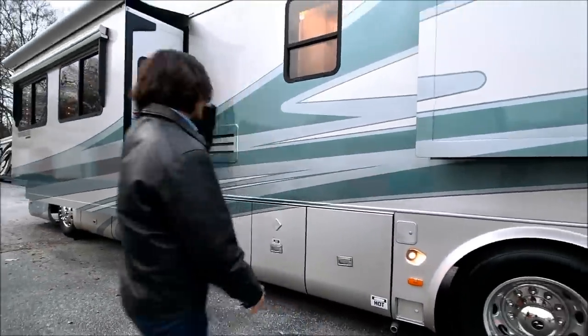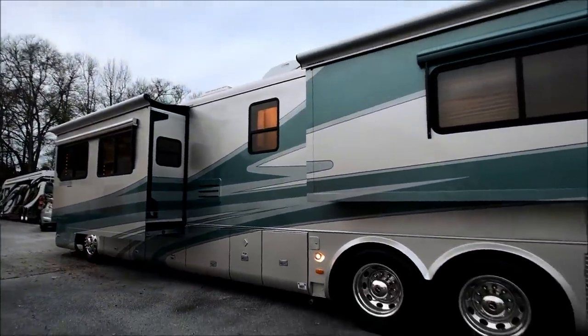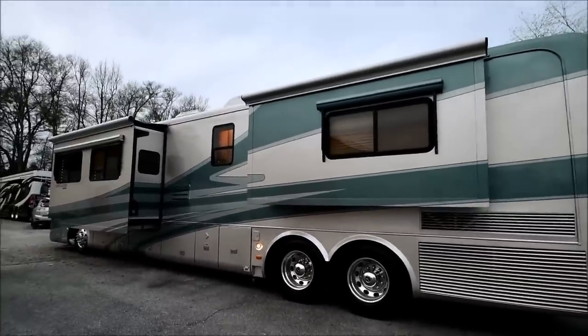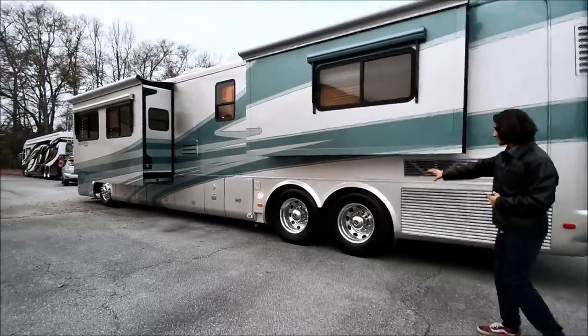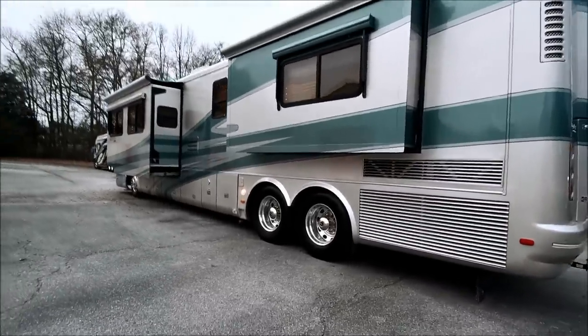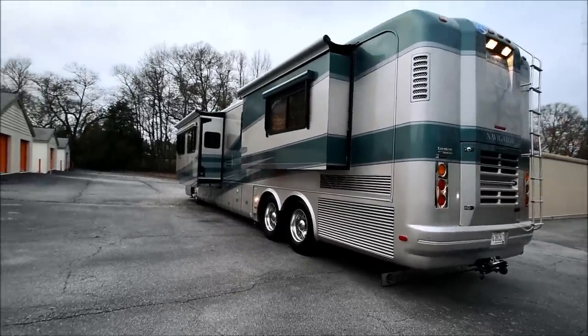There you go. The sea mist paint job is fantastic. Now notice it's got two electric window awnings here on the driver's side of this coach. It's got a full Girard system all the way around. You've got your dualies back here, aluminum wheels all the way around, of course. This is a high-end coach. It's a very striking motorhome to look at.